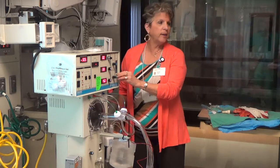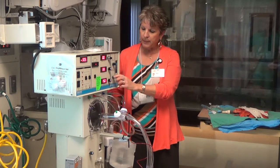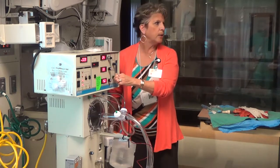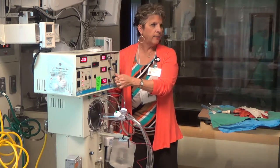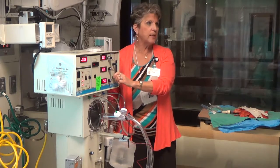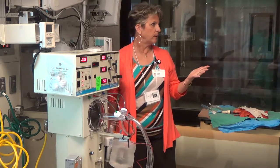I really want enough flow to where my mean airway pressure is somewhere between 10 o'clock and 2 o'clock. Okay? If I'm maxed out here, I don't have enough flow going here. If I minimize it, hopefully it means I'm getting extubated. Okay?